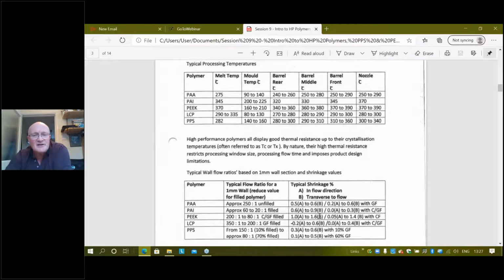So with PEEK, as soon as we put the carbon fiber in, or the glass fiber, it suddenly changes. This catches a lot of people out. In the direction of flow, the shrinkage there has dropped to 0.05%. That's not a typo, it's actually a measured value. And it's increased to 1.4% across the flow. So across the flow direction, it is similar to the unfilled polymer.